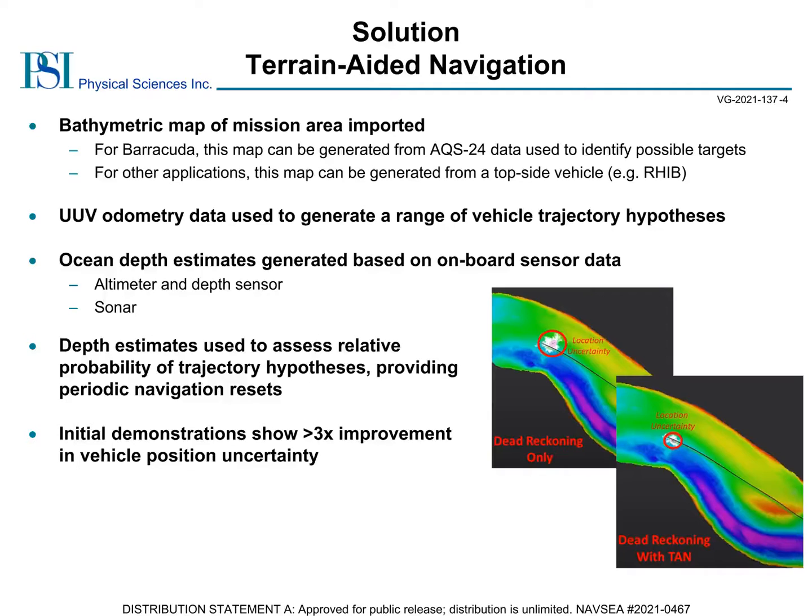This estimate is then compared to the measurements made by the altimeter and depth sensor, and if necessary, an onboard sonar. Based on these comparisons, hypotheses inconsistent with the measured data will be culled, and ones consistent with the measured data will be reinforced. In this way, the navigation estimate can be refined over time as significant features on the ocean floor are traversed. An example has been provided in the images on the right side of the screen, where the true vehicle path has been illustrated as a line within the bathymetric map.